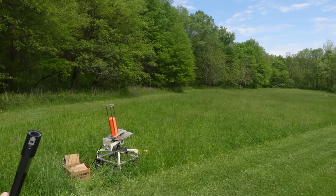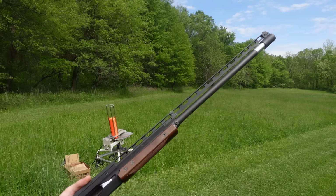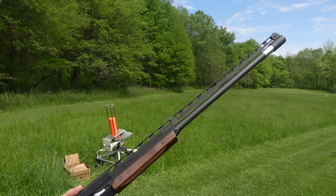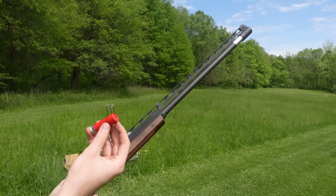And I believe I have the improved modified choke in the gun, so we're certainly choked quite a bit tighter than we'd need to be. So bear with any misses that you see. This is, of course, not necessarily the kind of target this gun was meant to shoot at, but we will suffer along together. We'll start off here with some light loads.